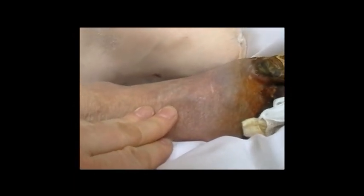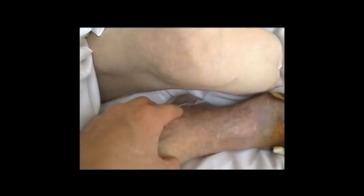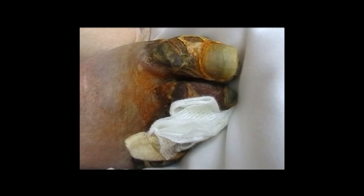No pulse palpable there on the foot. I couldn't feel anything at all actually. Posterior tibial again, I couldn't feel anything at all. This was the end stage of a long-term disease process. It wasn't acute, it was a long-term ongoing chronic condition that deteriorated to this level of severity in a diabetic patient.